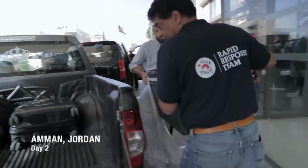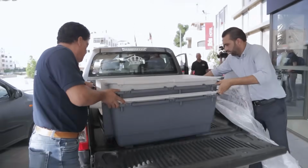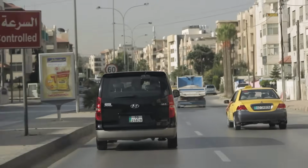The planning is in place. Now it's time to act. The rescue contingent is made up of the Four Paws Rapid Response Team and media from several nations. So good luck for all of us. It was a long day.